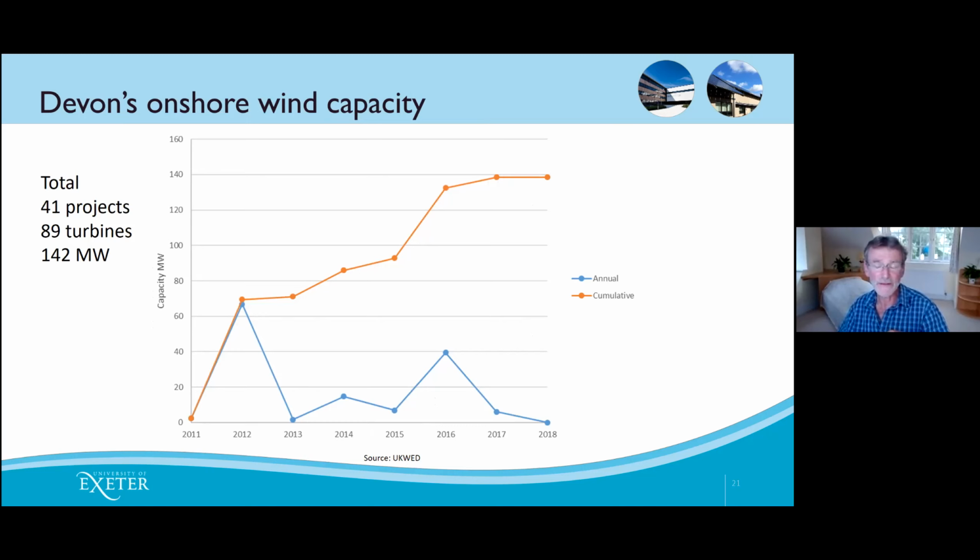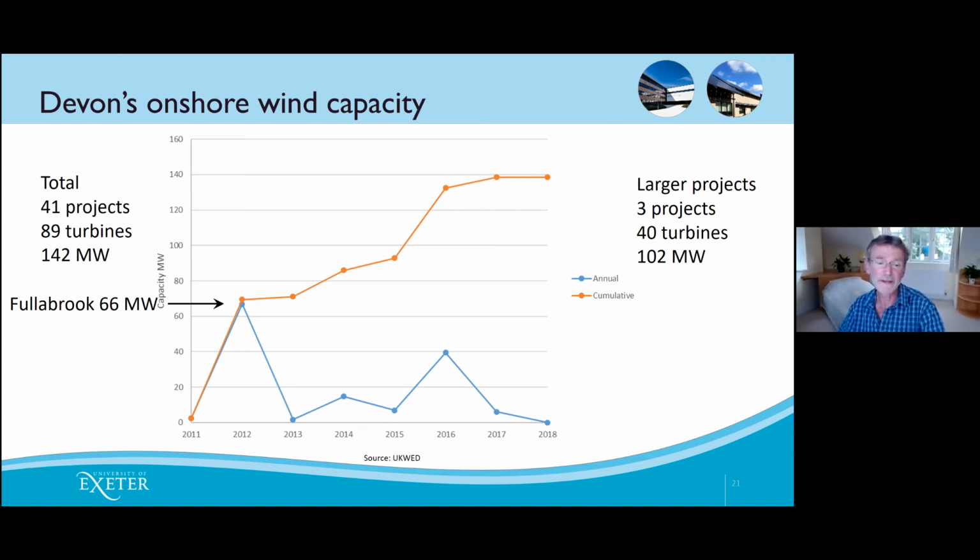And you can see the cumulative one in orange, and the annual one in blue. The first big ramp there is one of the 3 larger projects. These 3 large projects have put up 40 turbines and 102 megawatts, so you can see the large projects have made a big contribution to the total. The largest of them was Fullbrook Down in North Devon, which is 22 turbines at 66 megawatts. As I pointed out in my first slide, that would supply about 80% of the homes in Exeter with electricity, if they use the average amount of electricity used in a UK home.